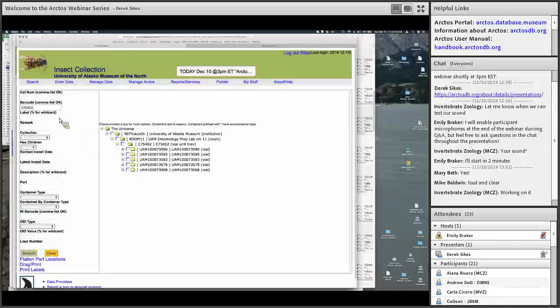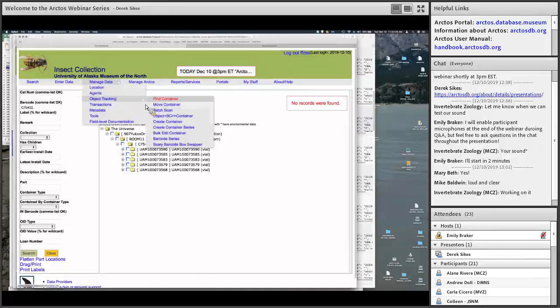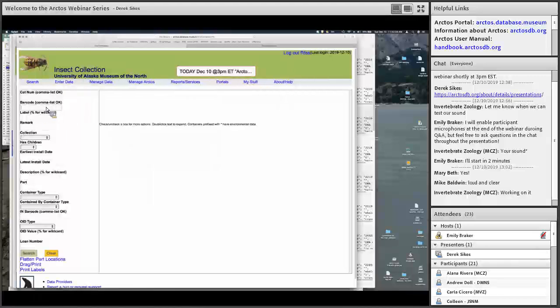If we go back here and we scan this vial unit tray and search, why are no records found? I think I have to go reload this. I think it's saved some of the prior search in there. So there we go. There's the vial unit tray, and it's now in my office. So we moved not just the unit tray, but all the specimens, all the vials that are in that unit tray have been immediately moved to their new location.